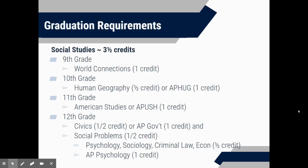Now, many of you might have already had or are taking this year, if you're a junior, sociology, criminal law, or economics. These classes, if you have taken them your junior year, count as your social problems credit, and you don't need to take a social problems credit your senior year. However, these all count as electives as well, and you can take as many of them as you want to if they're an area of interest.